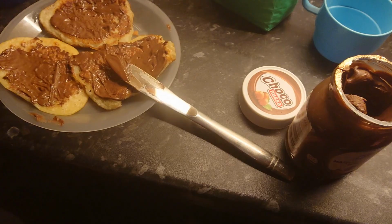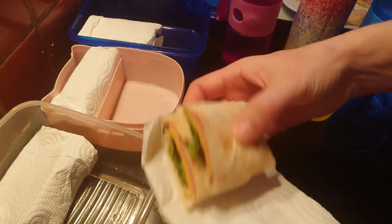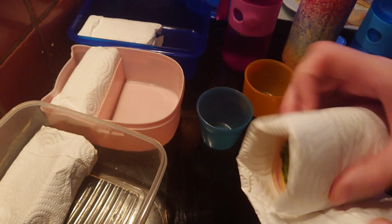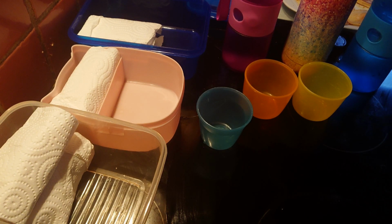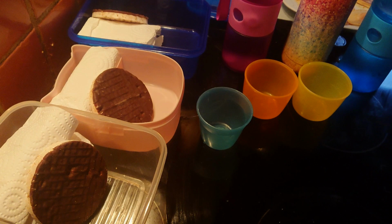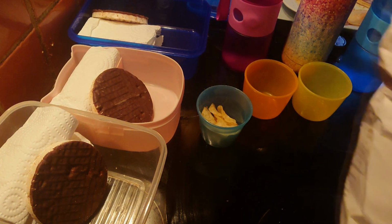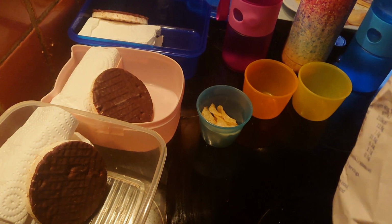God bless this food. And now I'm on to the school lunches. Breakfast is over. So they have just a little wrap each, and they have their bottles of water. They're going to have the rice cake and a little tiny treat, a few crisps in a container. These are O'Donnell's of Tipperary Irish sea salt. So it's just a nibble.